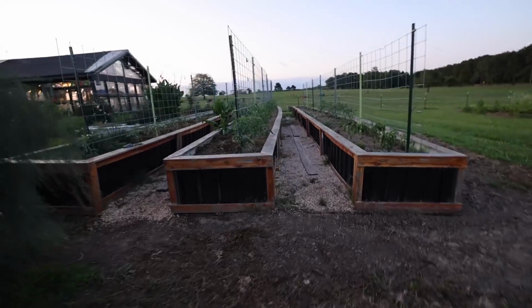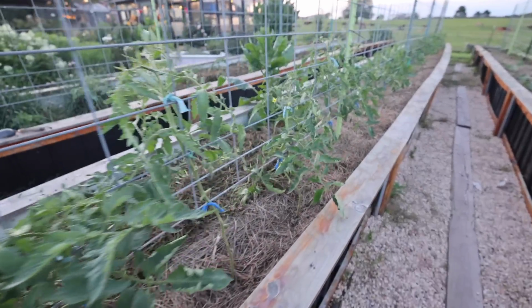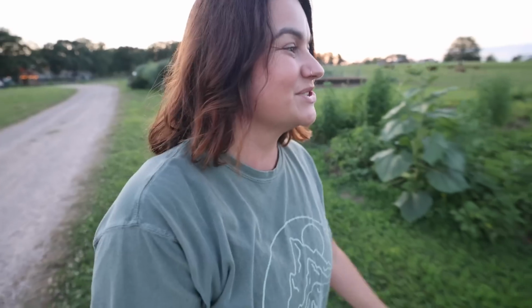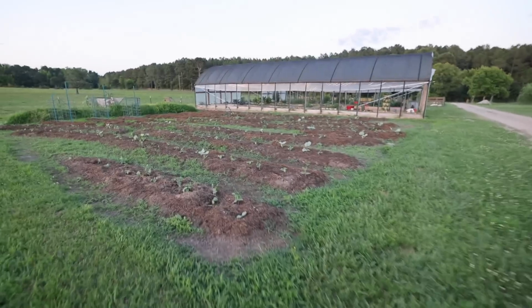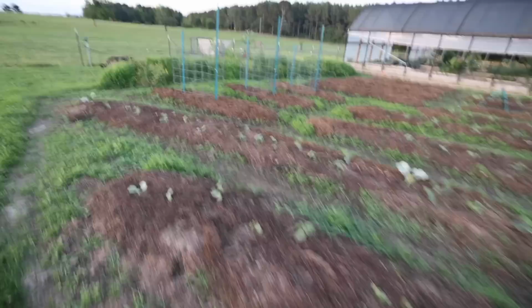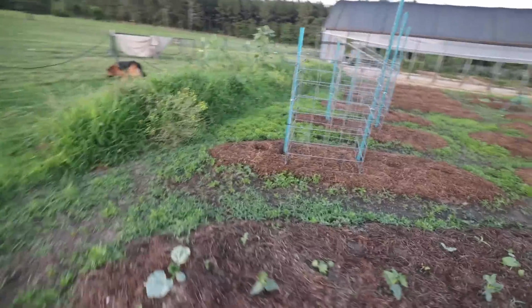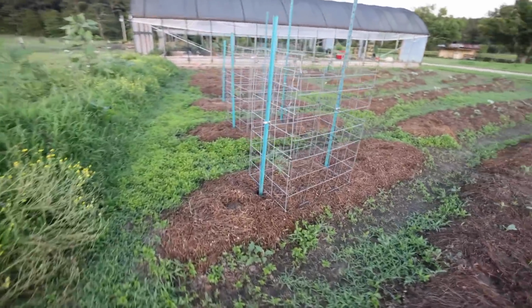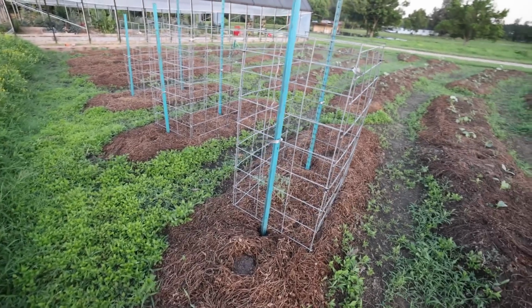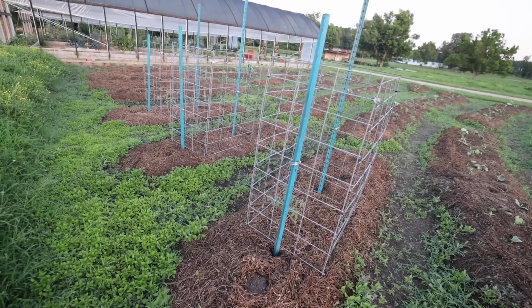Speaking of things growing really quickly, the tomatoes have taken off since the weather warmed up. Just love an evening walk, don't you? It's so good. All right, here's the in-ground Three Cousins garden. And down on this end, I've got a few different tomato plants, just some large varieties with large tomato cages. So I'm playing around with some other growing techniques this year. Of course, I've got most of them on a cattle panel.